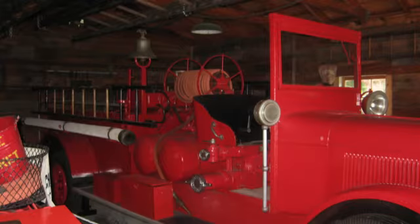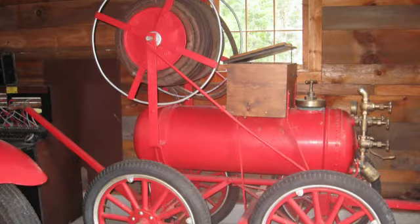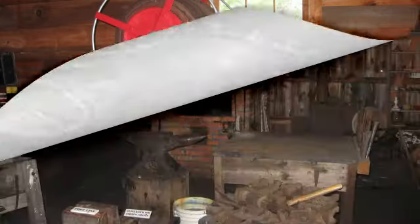The old fire truck that you could crank the siren on. Remember? Oh, yeah, we cranked the siren on it. The guys had a heyday with that one. That was cool. They had a lot of old firefighting stuff. Imagine looking that thing around. Probably full of water, too.